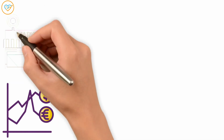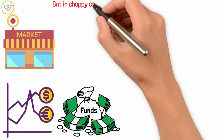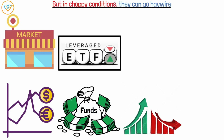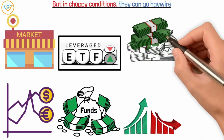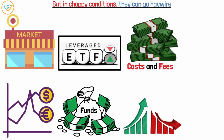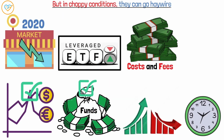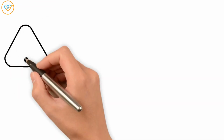In stable markets, these funds might perform somewhat predictably, but in choppy conditions, they can go haywire. When markets swing up and down, leveraged ETFs have to constantly adjust their positions. This frequent rebalancing can eat away at your returns due to transaction costs and fees. In fact, during times of high volatility, like the 2020 market crash, many of these funds saw significant losses and even liquidated.